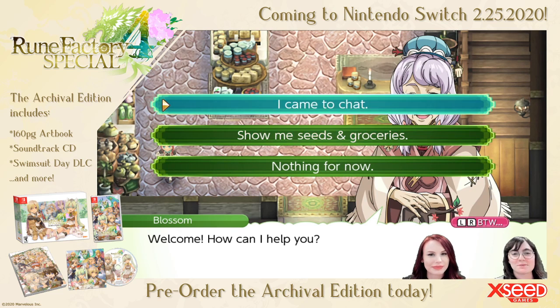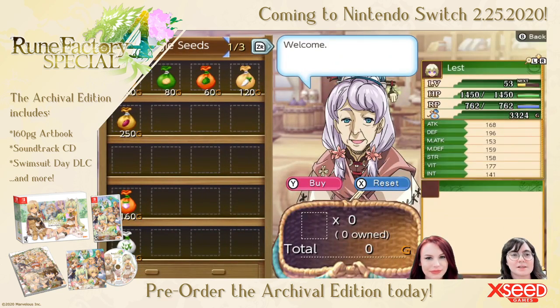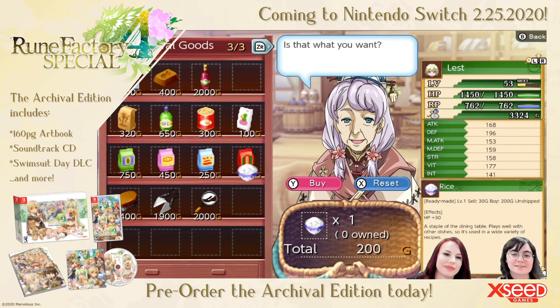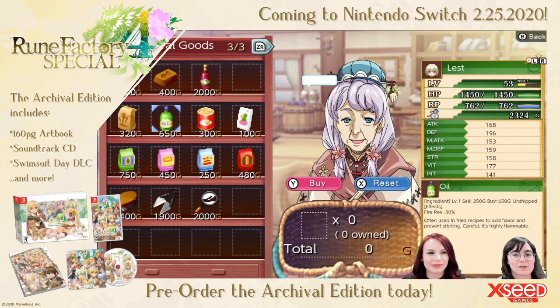All right, somebody's using groceries. All right, Granny, what you got? Vegetables, general goods. Let's get some rice. Let's buy some rice. We bought some rice. Now onward to onigiri. Yes, okay.